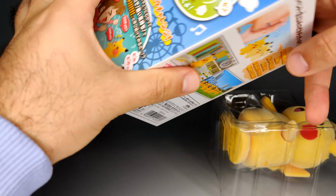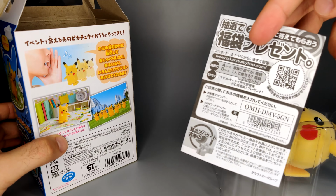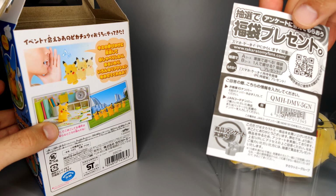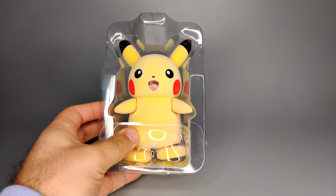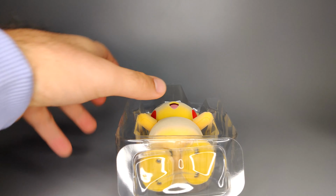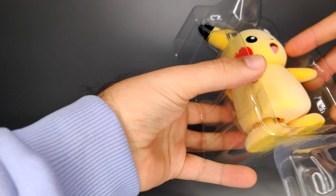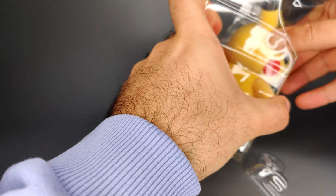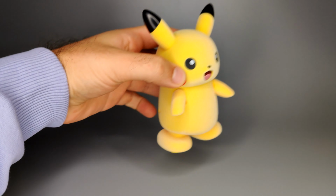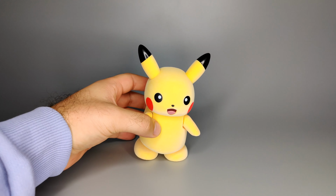So inside, there's not really a lot. There's this little leaflet. You guys can use this if you want. This is some campaign promo for all Takara Tomy toys. I think you get maybe points or something with that. And all it comes in is just this plastic blister. This little flap folds out, and then you can take out Pikachu. Pretty simple. So I'm going to put the plastic aside. And here is the Pikachu.